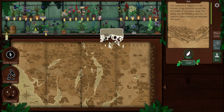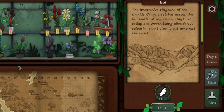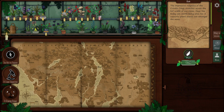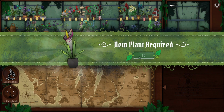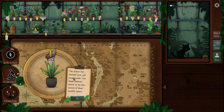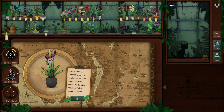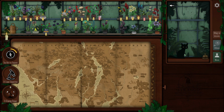Ooh, we got it. The impressive ridgeline of the Crinkle Crags stretches across the full width of my vision. That is such a fun name. Days like today are worth being alive for. A colorful plant stands out amongst the moss. Leaves feel smooth and soft underneath. The large stamen seems to be the source of an acerbic odor. Okay. Good to know. Let's open up shop.